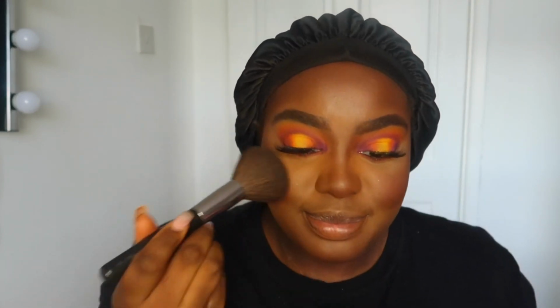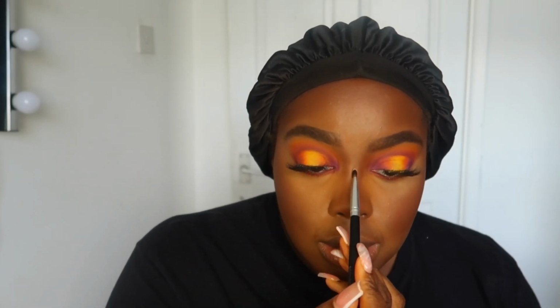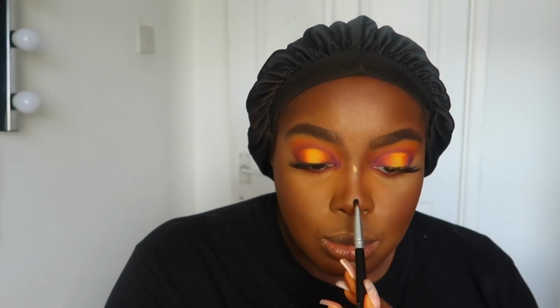Oops. Okay, yes, I'm feeling good. I'm taking that Golden Hour shade in that Tammi palette. I'm just gonna slightly contour my nose. Okay. I'm even just gonna highlight my face right now.